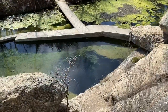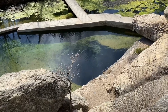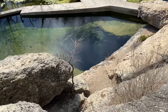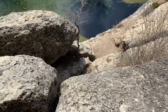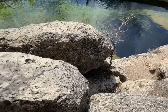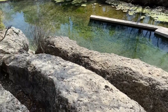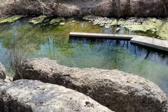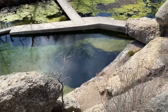All right, so that's Jacob's Well, and it's very shallow rock, and then all of a sudden there's a giant hole there. Hope you can see that good enough. But it's pretty cool. You can see over here how shallow it is leading up to it. But then it just drops off into a big hole.